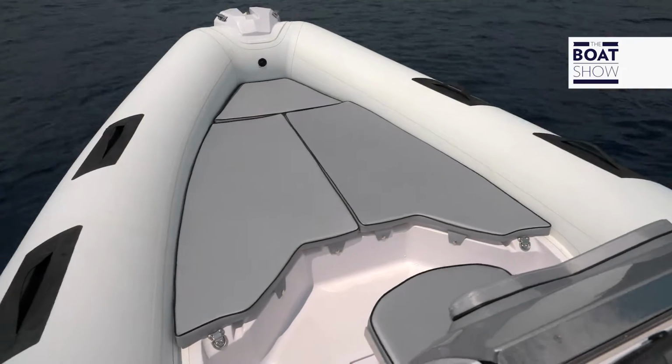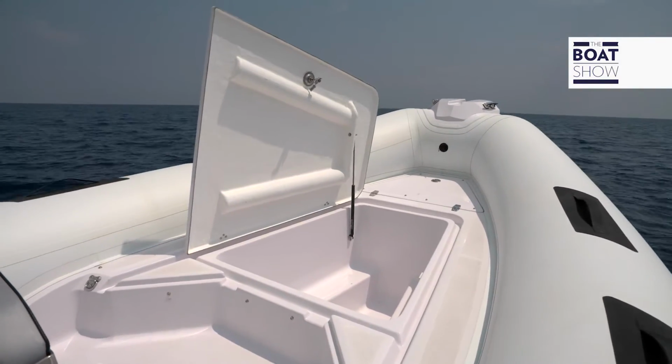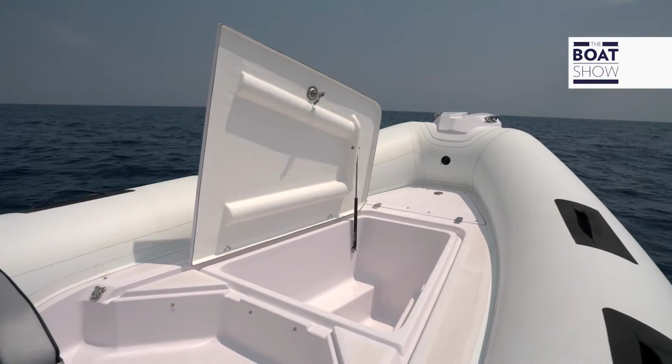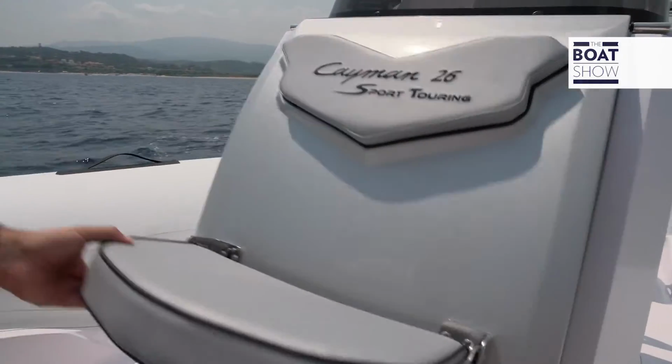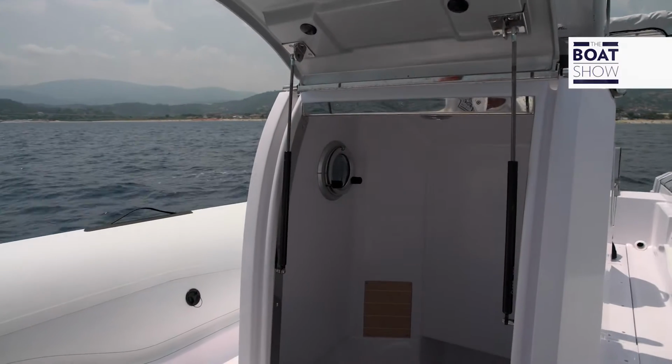At the bow there is a lovely sunbed. It's so spacious you won't need any extensions. Under the cushion mat, an offset storage space. In front of the console, a folding seat becomes access to the dressing room and may also be set up as a bathroom.